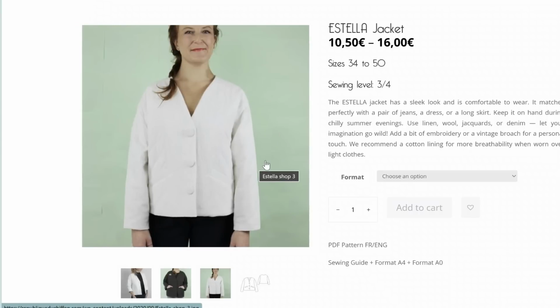So what does it say about the ESTELLA? The ESTELLA jacket has a sleek look and is comfortable to wear. It matches perfectly with a pair of jeans, a dress, or a long shirt. Keep it on hand during chilly summer evenings. Use linen, wool, jacquard, or denim. Let your own personal image go wild. Add a bit of embroidery or a vintage brooch for a personal touch. We recommend a cotton lining for more breathability when wearing over light clothing.